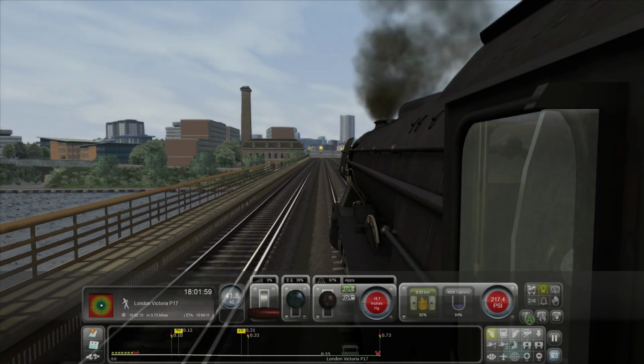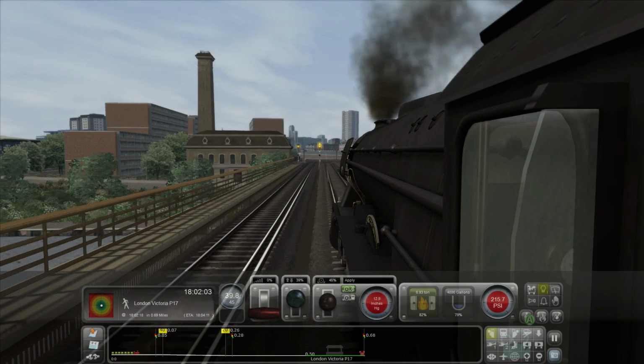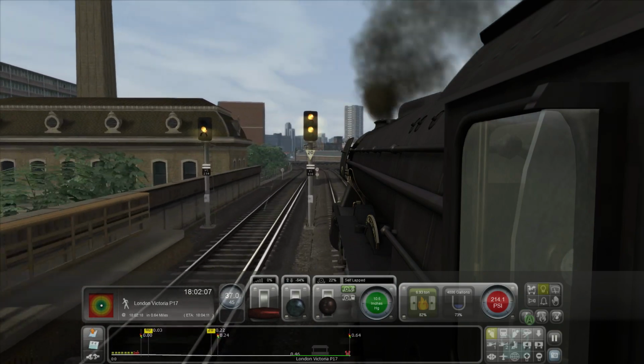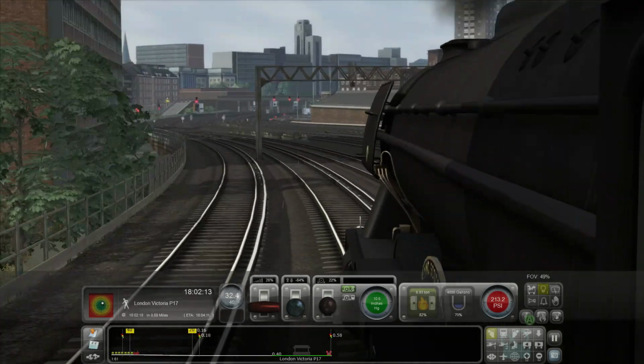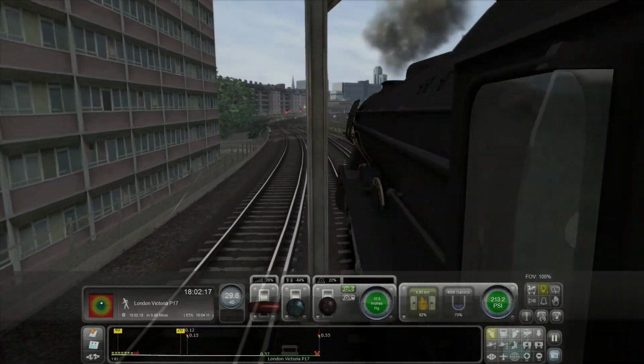Right, okie dokie. Now's the time for slowing down. Now is the time indeed, because there is a 20 there, which I completely forgot about. So that should be fun for the future. We'll be alright. Let's just put a bit of reverse on. I do have a signal in, don't I? Yes, platform 17, okay. That's it.